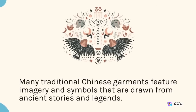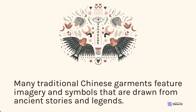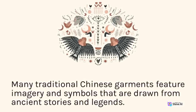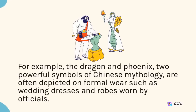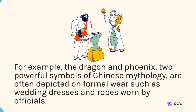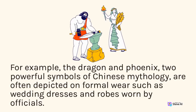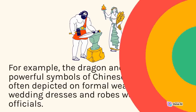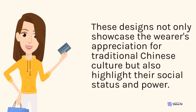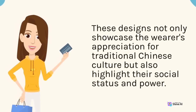Many traditional Chinese garments feature imagery and symbols that are drawn from ancient stories and legends. For example, the dragon and phoenix, two powerful symbols of Chinese mythology, are often depicted on formal wear such as wedding dresses and robes worn by officials. These designs not only showcase the wearer's appreciation for traditional Chinese culture but also highlight their social status and power.